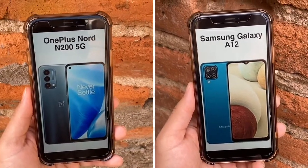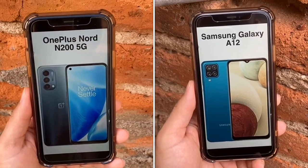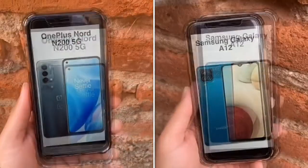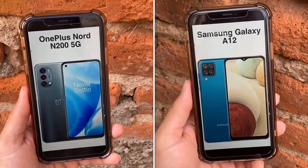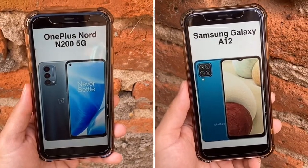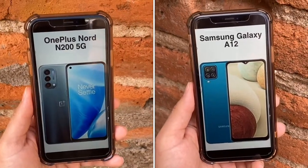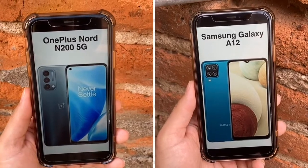But the overall size of the N200 is 6.4 inches tall, 3 inches wide, 0.3 inches thick. Galaxy A12 is 6.4 inches tall, 3 inches wide, 0.35 inches thick. So these devices are very, very similar in size. For weight, the N200 is 6.7 ounces in weight. The Galaxy A12 a little bit heftier at 7.2 ounces.